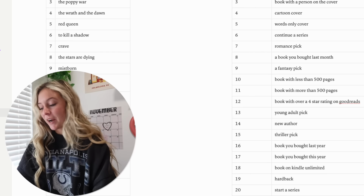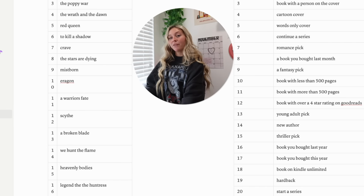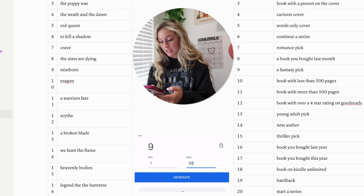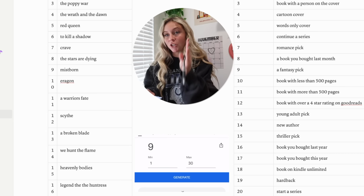Now here is where the number generator comes in. So the first 4 are TBR prompts. We have 30 TBR prompts. So what I'm going to do is the minimum is 1, the maximum is 30, and we're going to generate these. I'm not even going to check them. I'm just going to do the number generation for the 6.